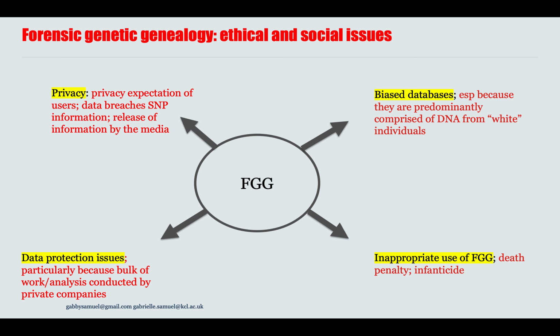For example, there have been data breaches. There was one back in July for GEDmatch. And there are other issues in terms of when these cases have been carried out. Some information has been released to the media, not genetic information, but information about the case, because genetic informants have released information to the media. And then there's also a privacy issue of the fact that it is analysing an SNP profile, and SNP profiles can tell you a lot about health information about a particular person, or internal characteristics about a particular person. Even though that's not the main reason for this technology, there is that issue there.